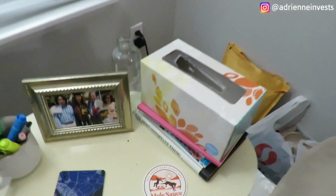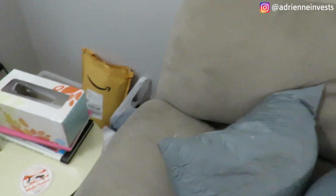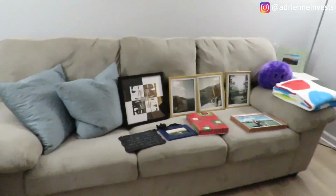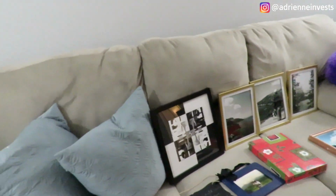Some pens, picture of my family, some books that I'm reading, some tissues, and then honestly, I'm pretty sure all of those things are things I'm trying to sell. This is kind of a mess. I've been trying to figure out what to do with this wall right here. I laid out a bunch of pictures that I already have just to get an idea, but these two pillows I've had since college. They're from TJ Maxx. I may sell them on Facebook Marketplace, honestly. Those are a bunch of pictures that I'm trying to figure out what to do with.